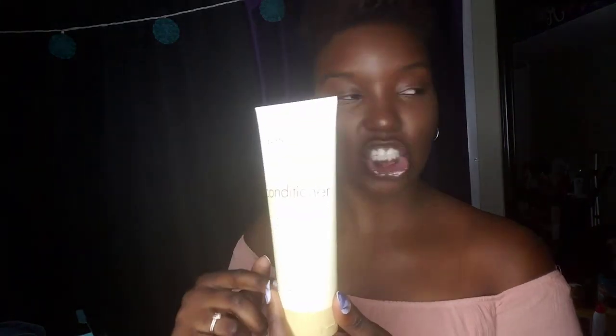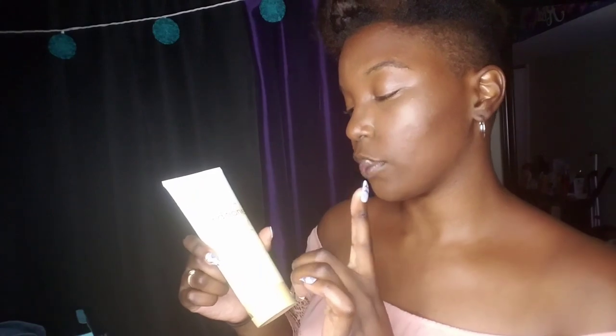I have their other brand, the other one, it's like a peach color. I wish I had it in here, but I don't. I have their other conditioner, and it does nothing for my hair. It doesn't give my hair any extra slip, so it does nothing. So, moving on.